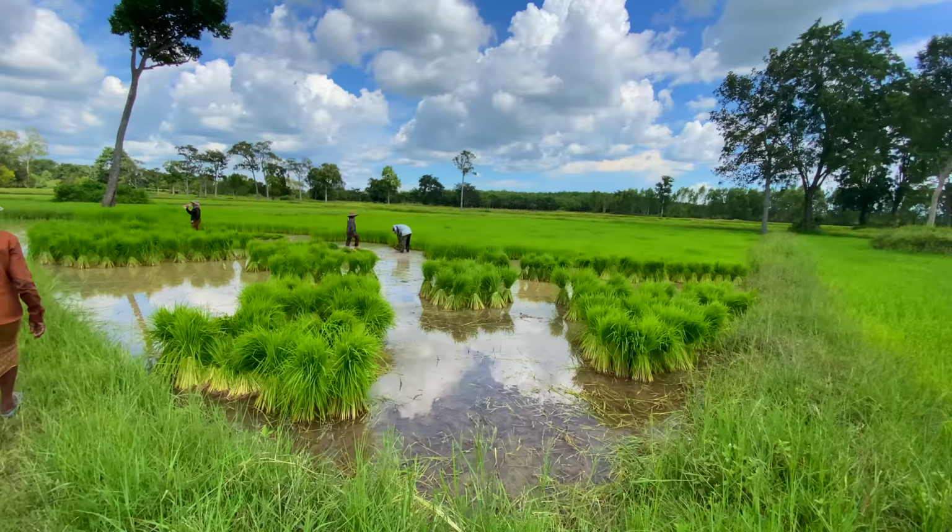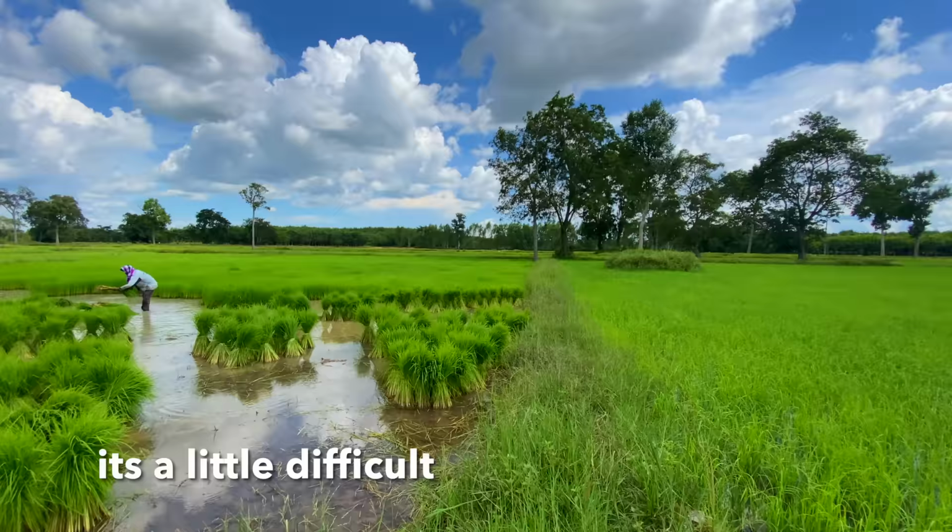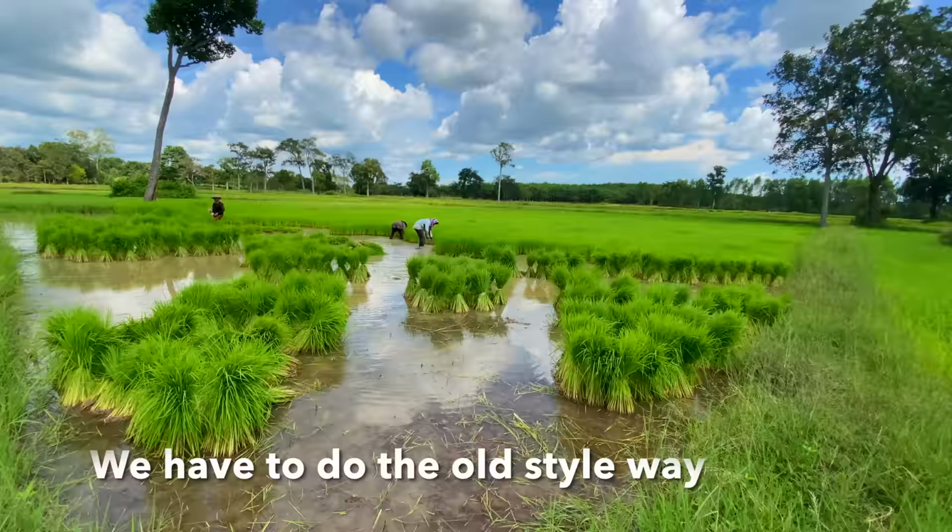So this is how we make rice. This year it's a bit difficult to do it the easy way, so we have to do it the old-style way.